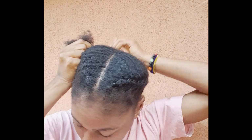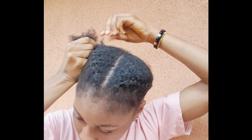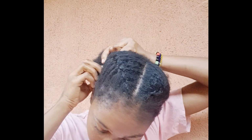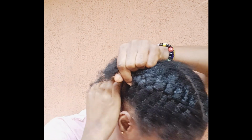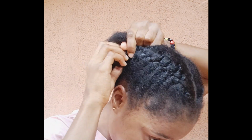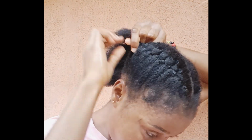Massage your scalp for like 3 to 5 minutes. Massaging your scalp helps to improve blood flow to the scalp. It helps to improve blood circulation, which transports nutrients that are beneficial for hair growth to your hair follicles, thereby making your hair grow out faster and healthier.